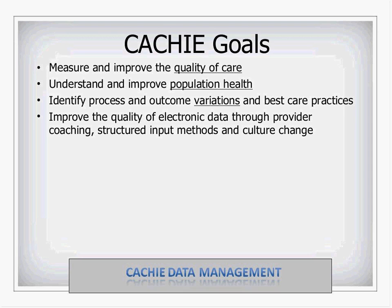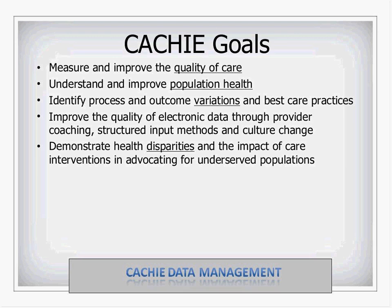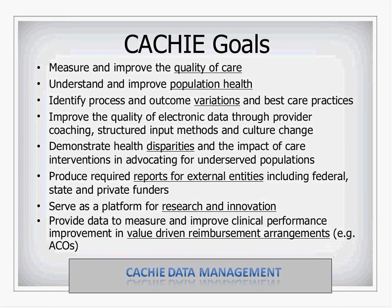We wanted to be able to improve the quality of the data that came into the system from the input side. We wanted to be able to improve the disparities that we saw across different populations in a community health center where we were trying to take care of patients of all economic backgrounds. We also need to create reports for all of our stakeholders, and we also wanted to be able to do research and innovation. As I said before, originally it was research funded by AHRQ that made this possible.